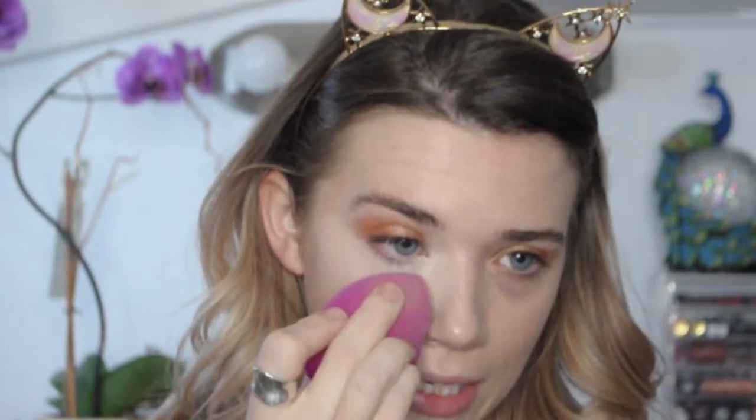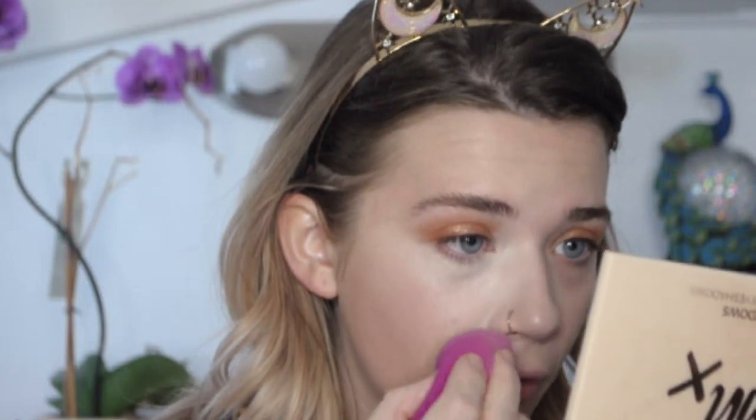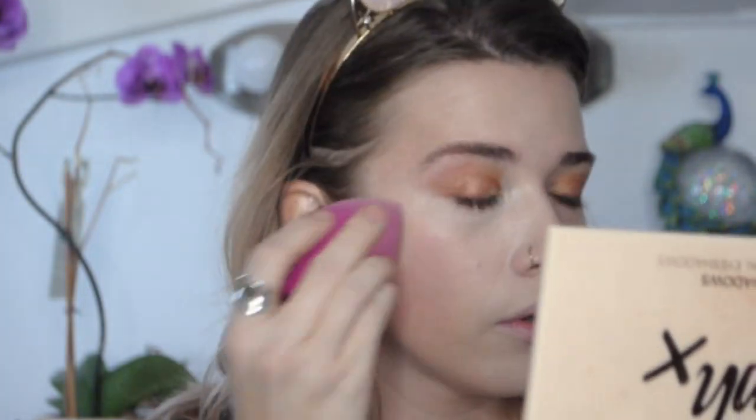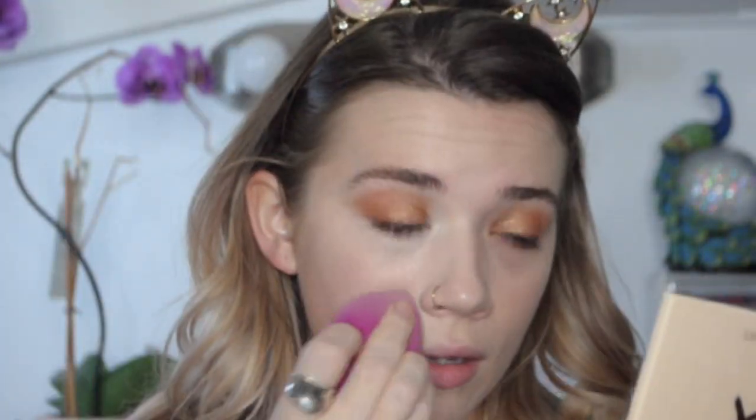So that definitely did add some coverage, the second layer, and also kind of letting it sit there a little bit, I feel like that did add quite a bit of coverage. So that side is actually looking really beautiful. It's super luminous, which I love. It is creasing just a little bit, but every single concealer I own creases on me, and it's not set or anything yet, so we'll see how that works after I set it. But I think it's looking really, really pretty.